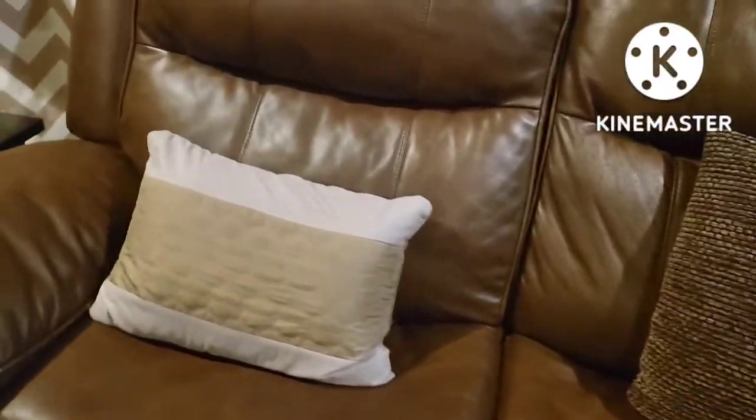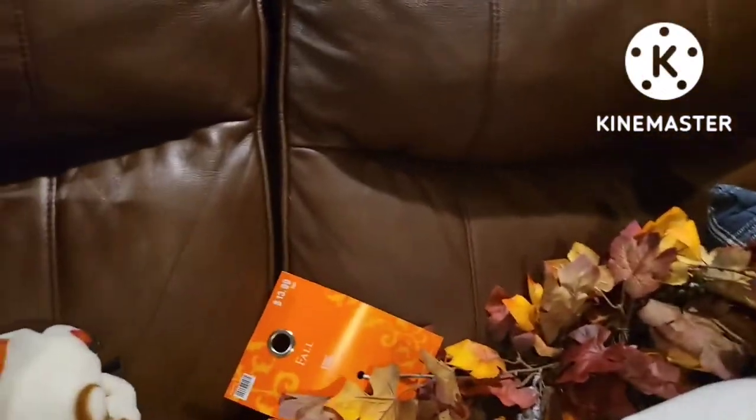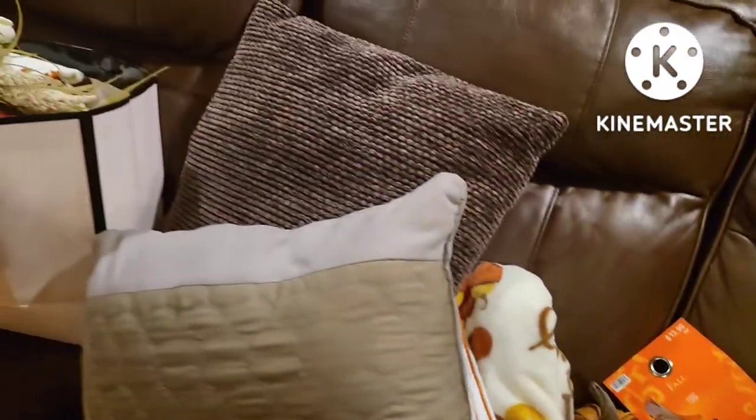So the couch pillows are kind of sad looking. They're just brown and beige. What I'm going to do is move these. I might take and set them in my front room on the beige sofa that I have in there for now, or we could use them in here. I mean, they do go with the fall decor.